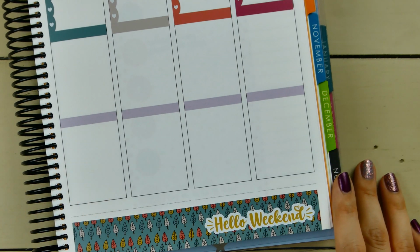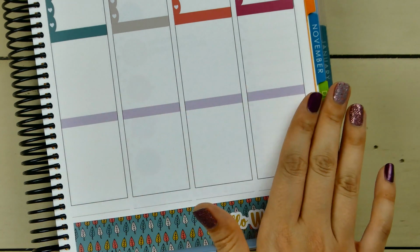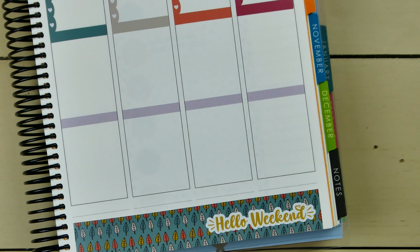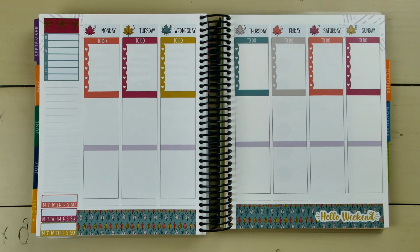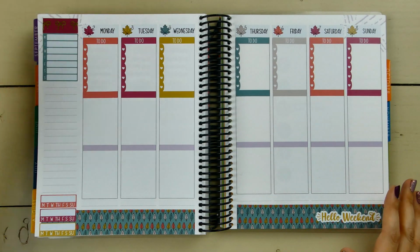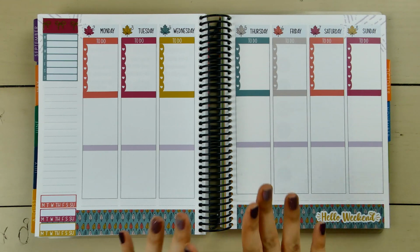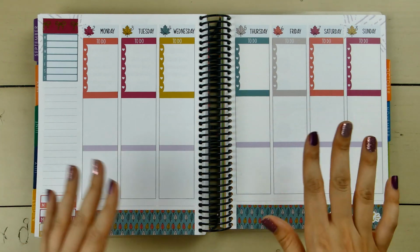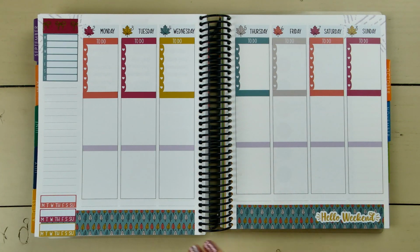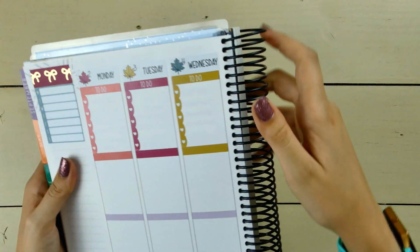So I'm gonna off camera pull out all the stickers that I need for going through day by day, and then I will be right back. Okay, so this is what we're looking like so far. I have all my stickers laid out, and I am going to speed you guys through this part, and then at the end I'll go through and tell you what is happening day by day, just to save a little bit of time on this whole video. So since I talked your ear off for the first half.